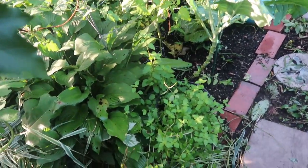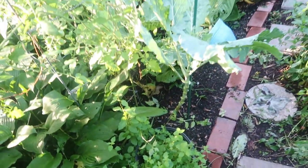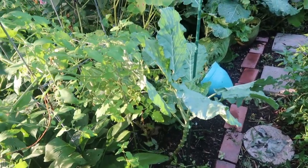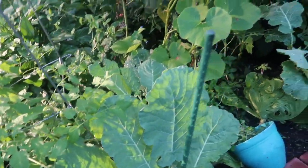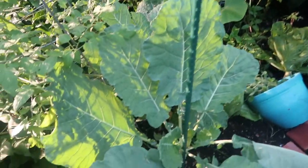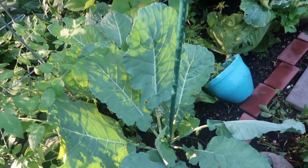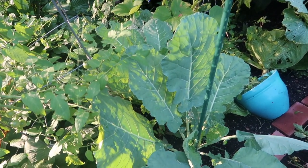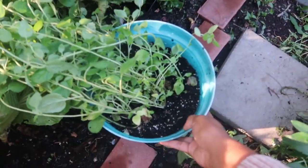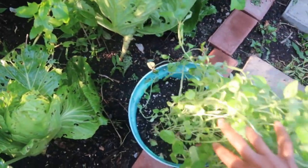So what I did was I moved the mint. This is one of my mints, ginger mint here. And then I cleaned up the collard greens because they were doing really well here after all. They were holey. So I cleaned up the collard greens and removed the leaves that were being attacked by whatever bug or slug. And I actually found a slug here in one of these containers.